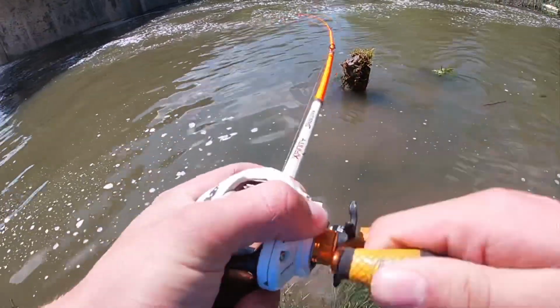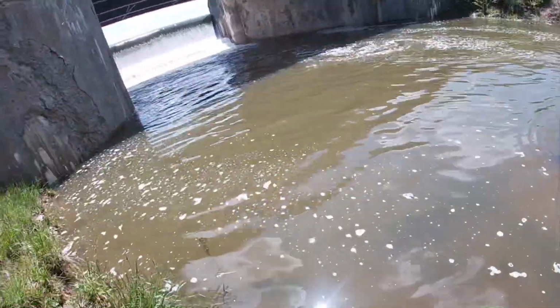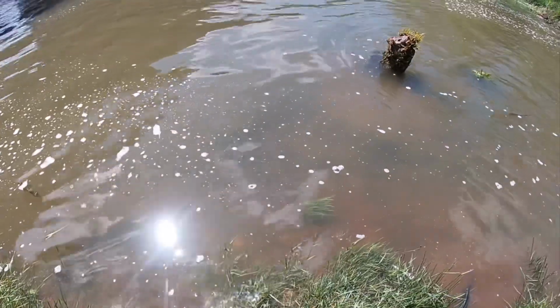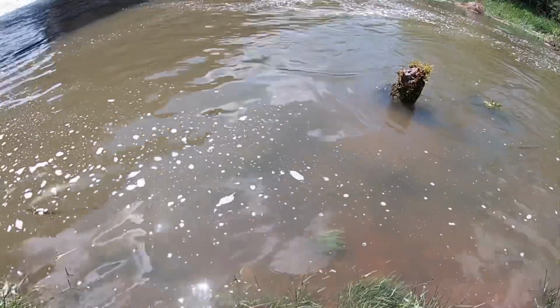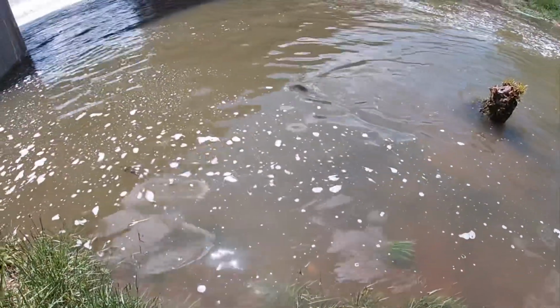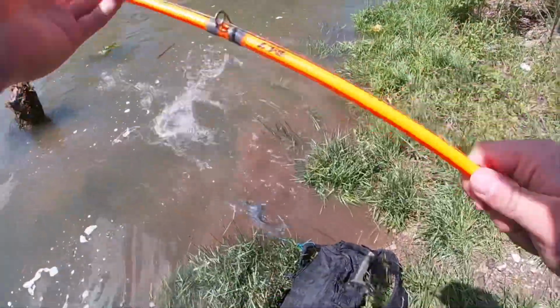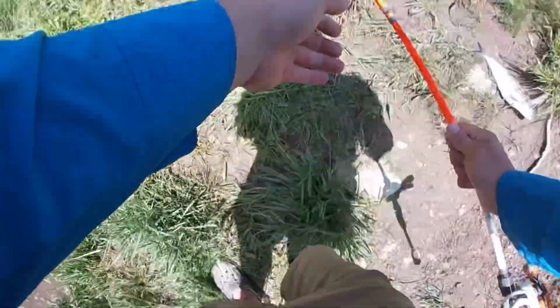Another one. He's running at me. Come here. This is freaking awesome. Oh my gosh. Another tank. Complete tank. Wow. I found hybrid heaven. Look at him. This is awesome. Called that. Freaking called it.